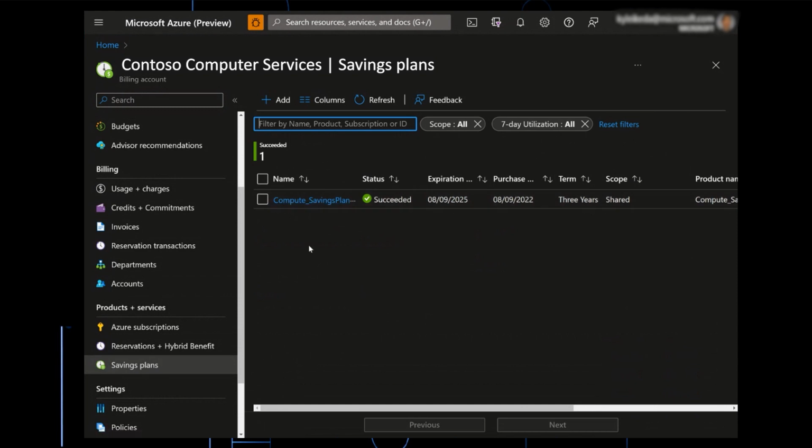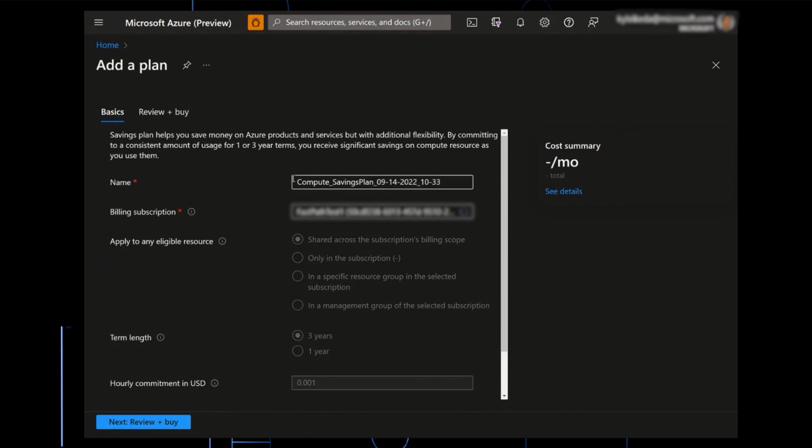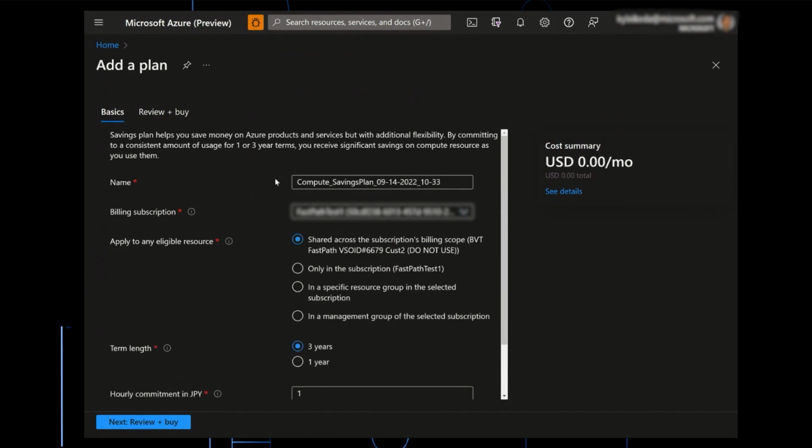But if you wanted to purchase a brand new one, you go to add, and then you'll be prompted with the questions that I refer to below, giving you the flexibility to see how this is going to be built in your environment. So you can change the name of the savings plan, the billing subscription you want it to be applied to, but then also here you can choose at what level you want the savings plan to be applied. Do you want it to go across the entire billing scope, only one specific subscription, a resource group, or a management group?